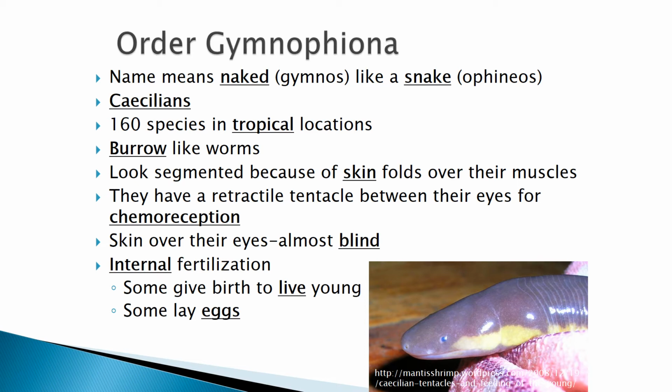They look segmented, but they're not, it's just the way that their skin folds over their muscles, and it helps them burrow better. They have a retractile tentacle between their eyes for chemoreception, so they can push it out and pull it back in, almost to taste their environment. They have skin that covers their eyes, and they're virtually blind. I think they can just sense light and dark. Because they live underground, they don't really need to see. They do have internal fertilization, and some of them will give birth to live young. Some of them lay eggs.